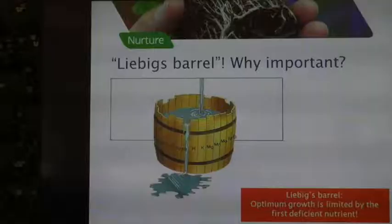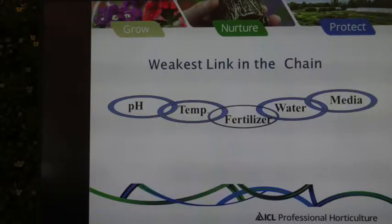So if we don't get them in balance, if we don't supply them in the correct quantities, the plants will be deficient. And there's an analogy to Liebig's barrel where the growth can be limited by one factor that's short. So if the plant is short of iron, it'll exhibit deficiency symptoms that will affect the plant. It can have plenty of all the other nutrients, but one thing can affect the growth of the plant. So it's all about the weakest link in the chain, and that's what we're trying to eliminate to get the best quality.